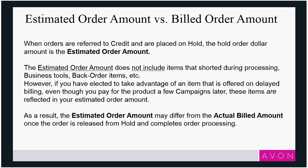It does get a little bit confusing, and we know that is confusing to those of us that have been here for a while. So for a new representative, it's slightly more confusing sometimes. Also, the estimated order amount doesn't include items that shorted during processing. So say that you have back ordered items that you're receiving from last campaign. Those aren't going to be included in your estimated order amount.